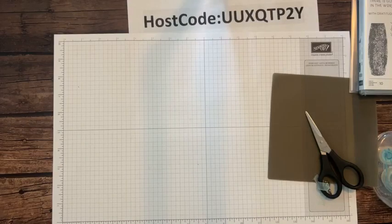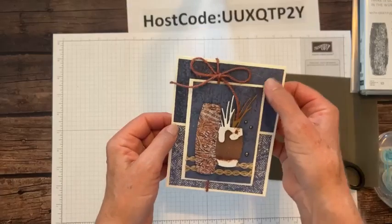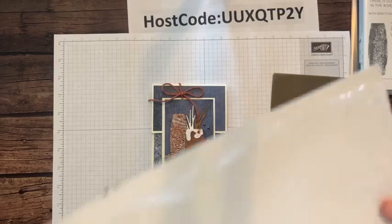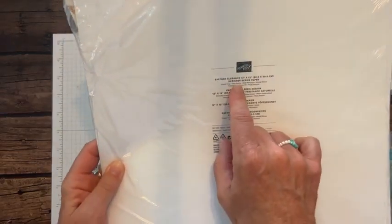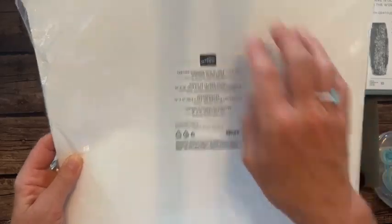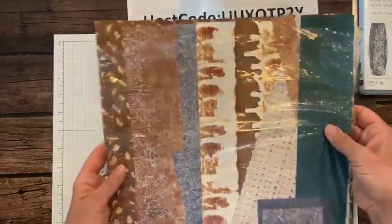Okay, so this one I was super excited about because I love these shades of blue, right? I only have, well, it's kind of a mess. This is what I have left. This is the Earthen Elegance Designer Series paper is what I used, and it's item code 161503. So this is the Earthen Elegance Designer Series paper.